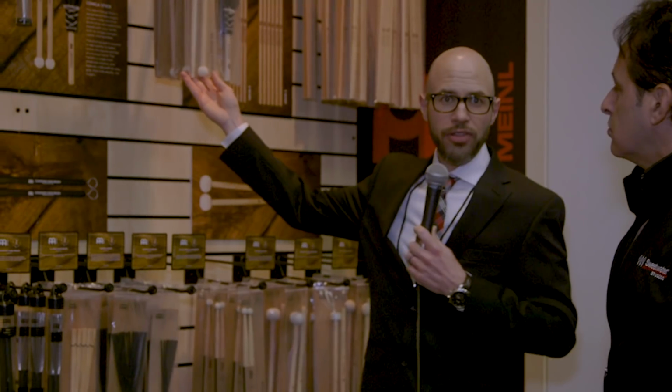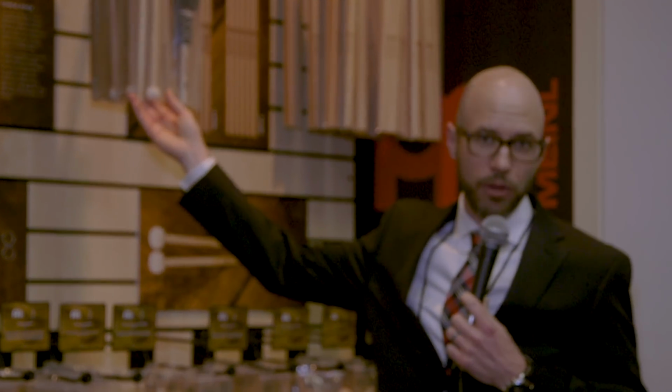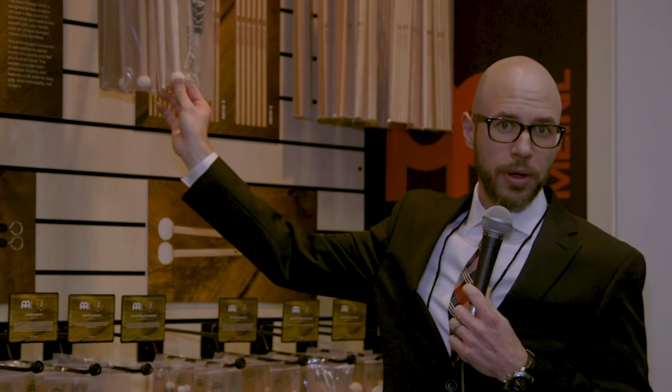And then we took the hybrid 5A, which has been our most popular stick so far. We put the hard felt mallet head on for a switch stick. So we're calling it Switch Stick 5A. And then we also have a conga stick, which is not just for congas, but it could be for cajon. It could be for anything where you want to simulate the hand on a drum.